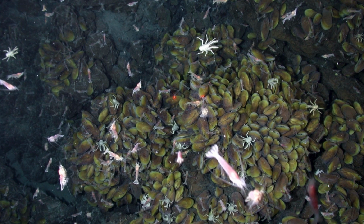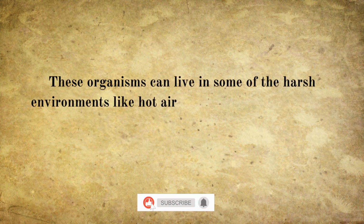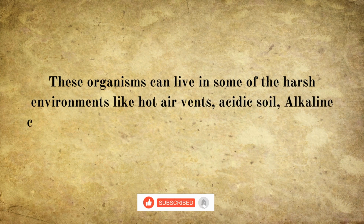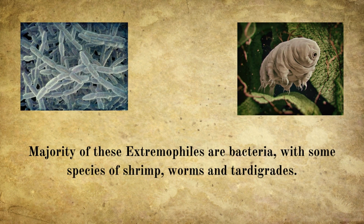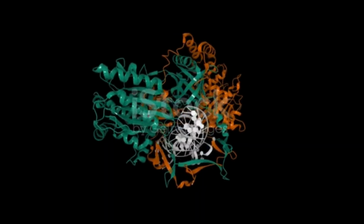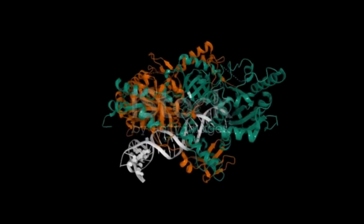Extremophiles are organisms that live in some of the harshest conditions on Earth. These organisms can live in harsh environments like hot air vents, acidic soil, alkaline conditions, too high or too low temperature areas, and dry conditions. The majority of the extremophiles are bacteria, with some species of shrimps, worms, and tardigrades. These organisms have evolved specific traits that help them survive in these conditions.